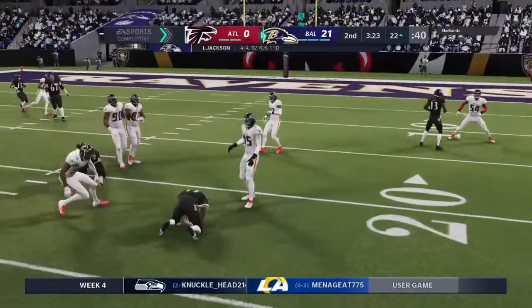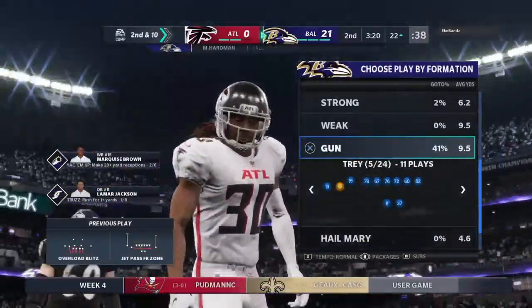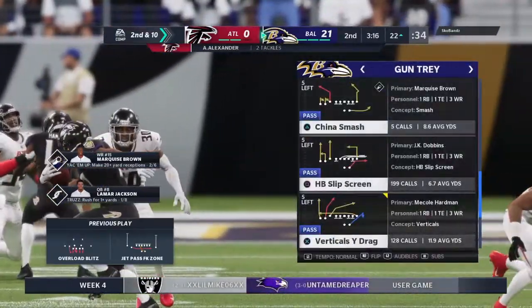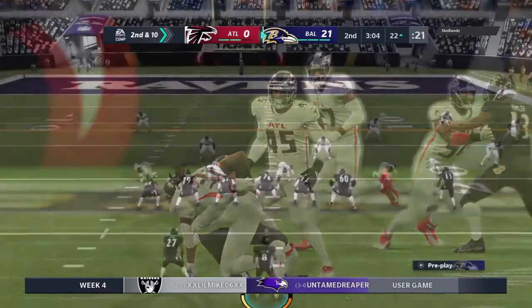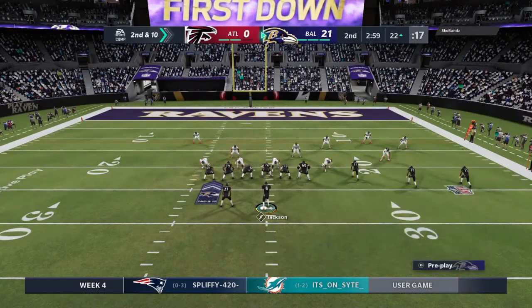And just no chance of turning the corner. He can only get back to the line of scrimmage. 2nd and 10 coming up. That was a nice job there defensively, being able to diagnose that little touch pass. They saw him coming, converged on him before he could get much out of it.